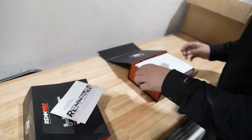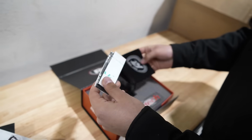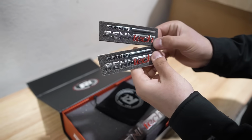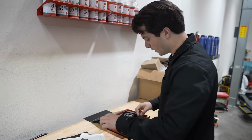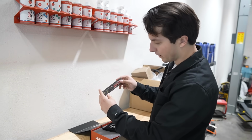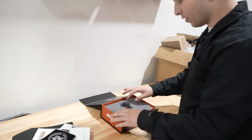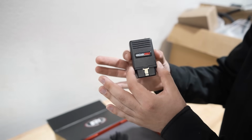So we got instructions, got the manual. We got this, which has badges that you can put on the side of your car. Let everyone know that you got the Rentec tune. So you're dealing with the serious stuff. We got another one you can put right on the back of the car. There we go. This is the item we've been waiting for, the Rentec tuner device.